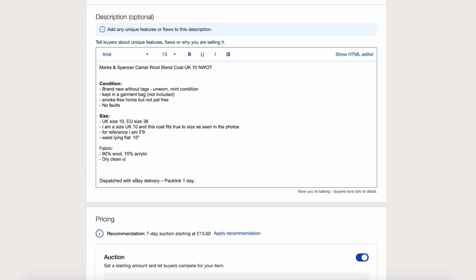But if you can write the fabric breakdown on there, again, that helps for people with allergies, and it just gives a good breakdown for anyone that looks for specific fabrics. And of course, the washing instructions, just important, as it would be for anyone that is online shopping.